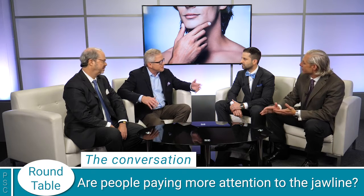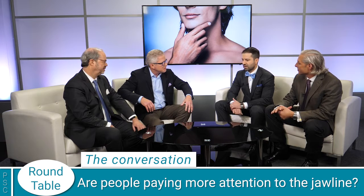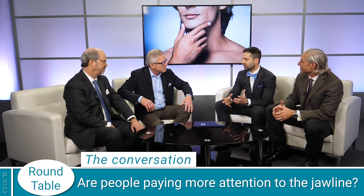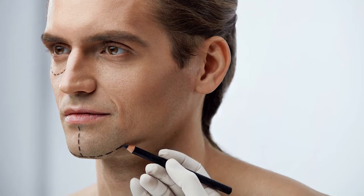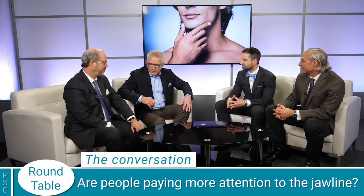So, Stephen, what kind of things would you offer these patients? I think classically surgical chin implants have been a mainstay, but now more and more we're seeing young patients focus on that sharpness of the neckline and really defining the edge of what they call their jawline. And so there's some techniques with fillers and Botox that certainly lend themselves well to that. Sure. John, how about you?